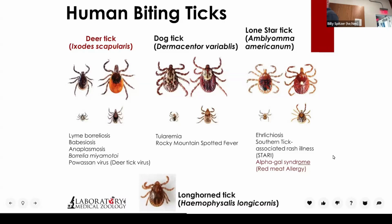So the first message that you can learn is that you learn a whole lot about how serious a tick bite is just by understanding what its species is, because you can rule out certain things that aren't going to be a problem for that tick.